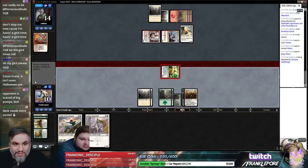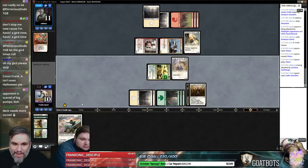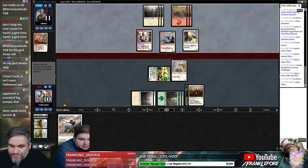Deck does need more surveil. You're right. They have two cards. We have two cards. We are going to one card, though. 1, 2, 3, 4, 5, 6, 7. We can tap everything on board to play the 4-5 next turn. And then they kill it, and we take 6. Seems bad, but I assume they're just going to 4 us here.